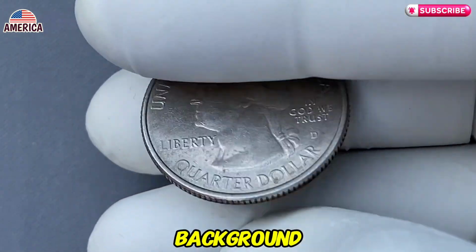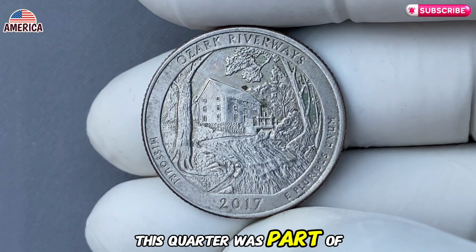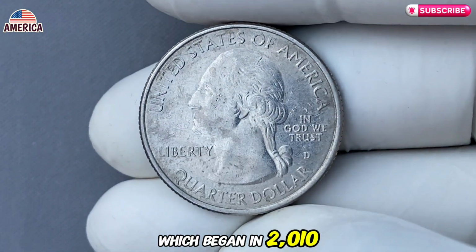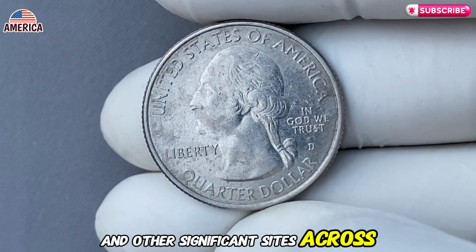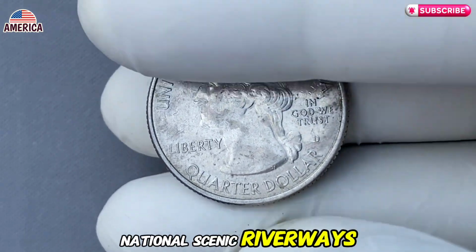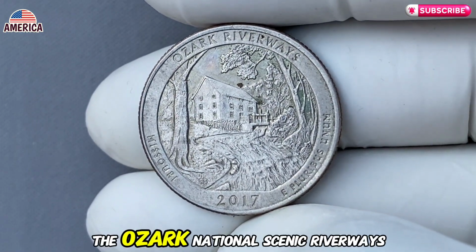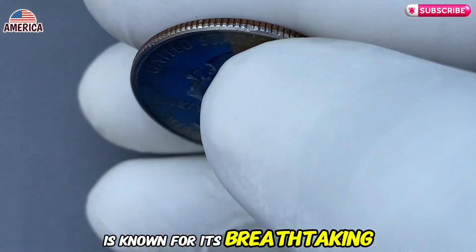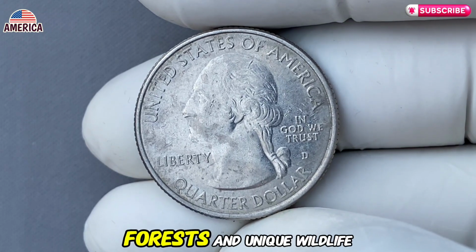Let's start with a little background on the 2017 Ozark Riverways quarter. This quarter was part of the U.S. Mint's America the Beautiful Quarters program, which began in 2010. This program honored national parks and other significant sites across the United States, and in 2017, the Ozark National Scenic Riverways was chosen as the featured location for this quarter. The Ozark National Scenic Riverways, located in southern Missouri, is known for its breathtaking beauty and outdoor recreation, with its crystal-clear rivers, forests, and unique wildlife.